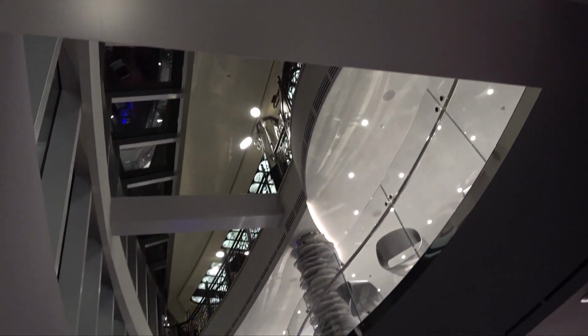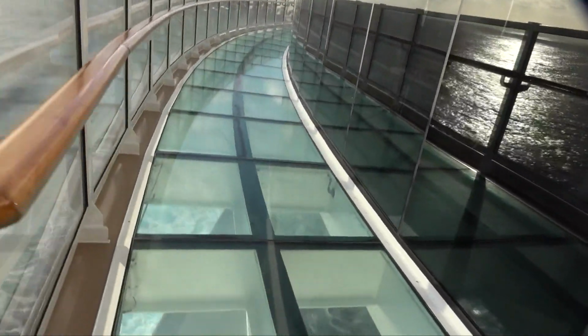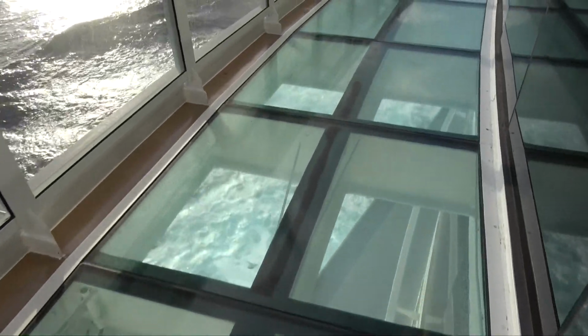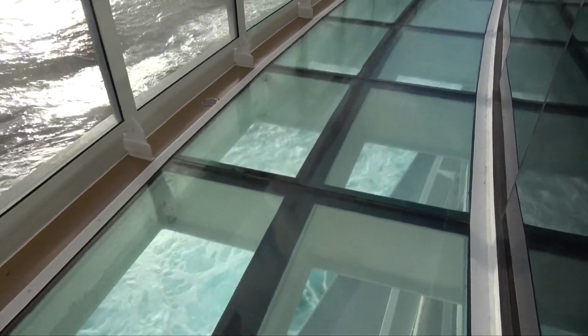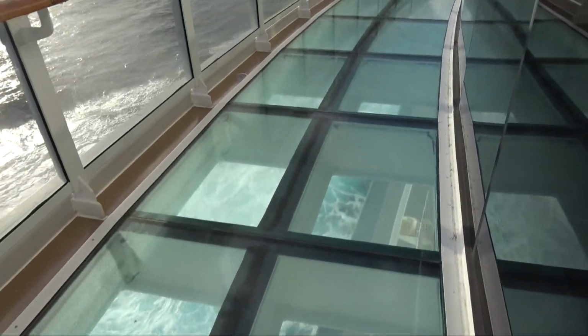Decks 6, 7, and 8 feature a 3-level glass wall on either side of the atrium. Directly outside of it on deck number 8, the waterfront boardwalk area travels along this glass wall with the Infinity Bridge, a fittingly glass-floored walkway offering guests a unique experience to feel even more connected to the ocean.